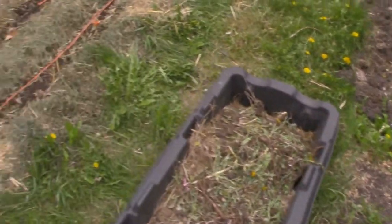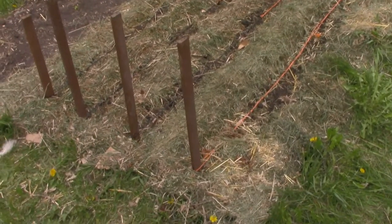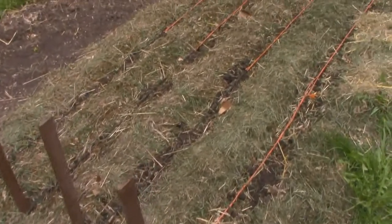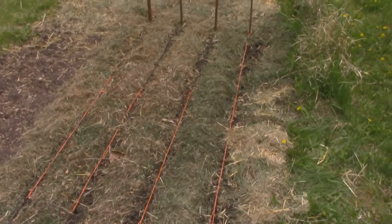Next to it though, we've got the Three Sisters patch. I just planted it out the other day, so nothing's sprouting yet, but I did do some mowing for my in-between areas to protect the water I do put on there.